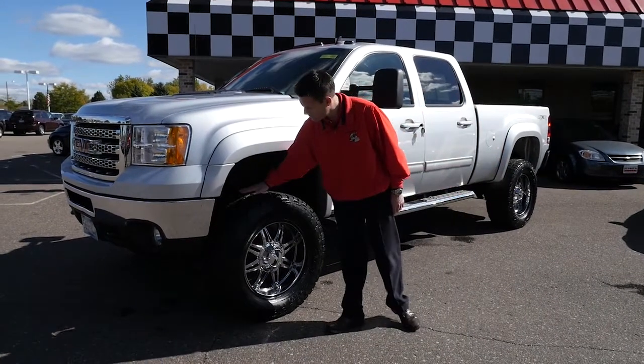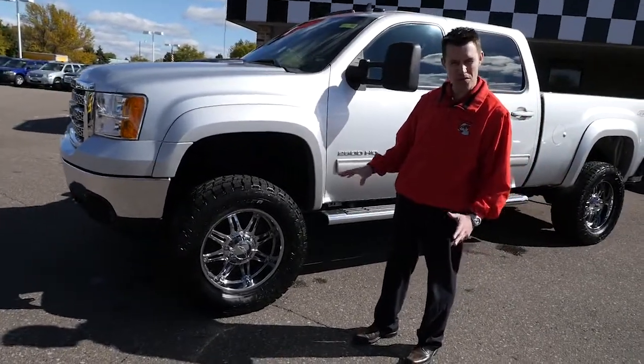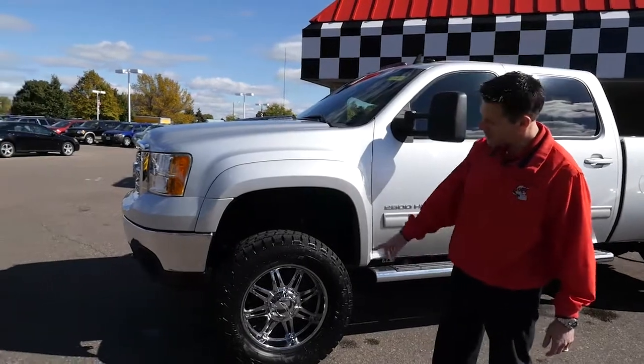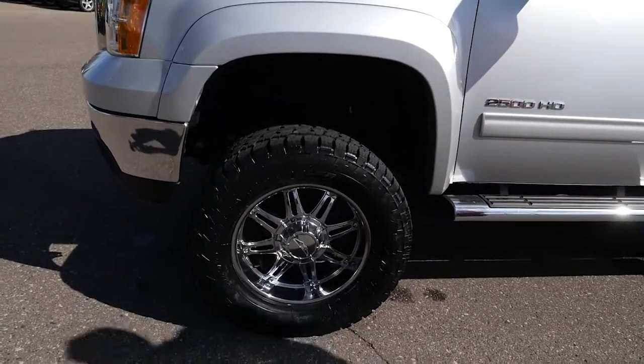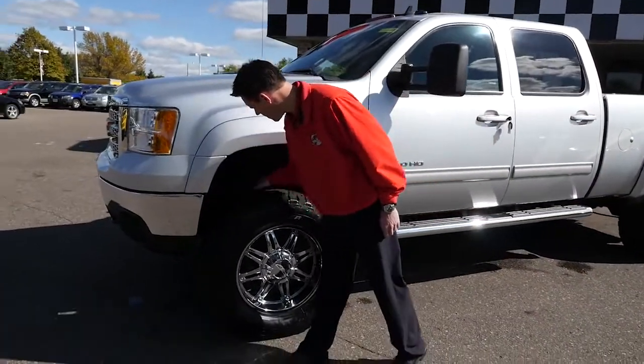But check this out. It wasn't enough for us to just find a lift truck. The tires were a little worn, wheels were a little worn, so we bought brand new Eagle alloys. We put Nitto Terragrappler tires on it. If you come in here, you can see the little nubbies on there. This is like 4 miles on these tires. It's so brand new.